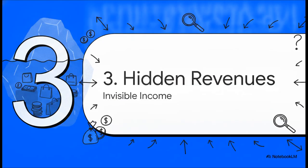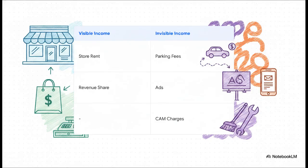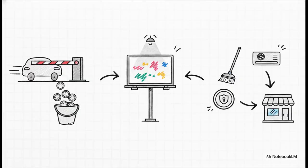Let's peel back another layer with Section 3, hidden revenue streams. On one side, we have the visible income, stuff like the store rent and that revenue share we just talked about. But on the flip side, there's this massive secondary economy of invisible income streams. These are revenue sources that most shoppers barely even register as they're walking through the doors. But they are absolutely crucial to the mall's bottom line. Let's actually break these invisible streams down.